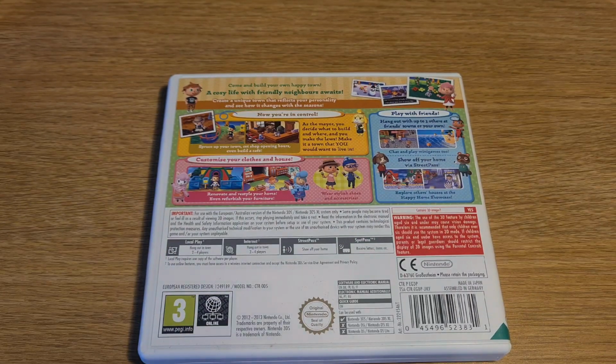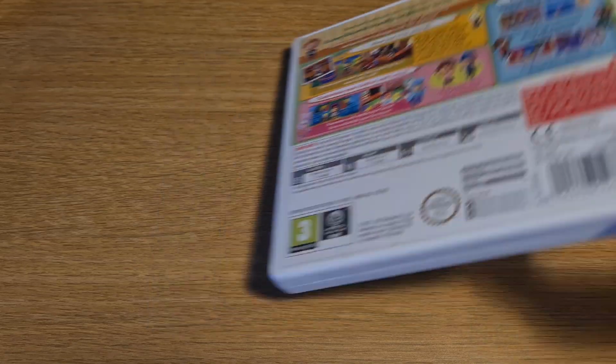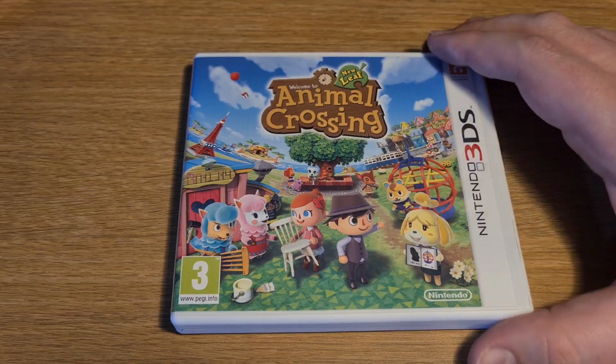It had its own special edition 3DS XL as well at the time. But yeah, really good version of Animal Crossing. I think it's probably been surpassed by the one on the Switch, but I still have a special place in my heart for that one. It was very good at the time.